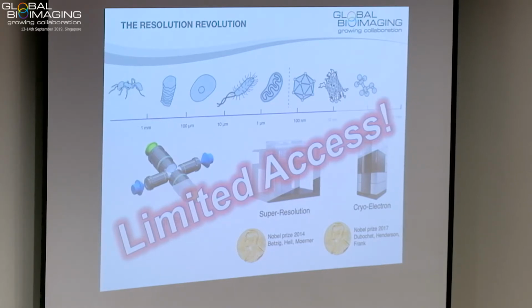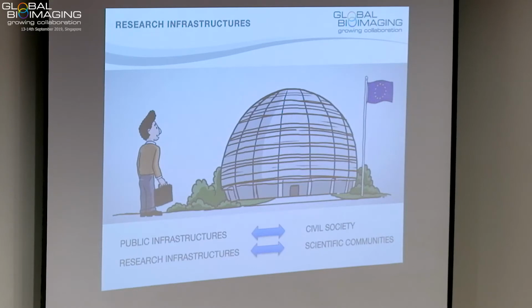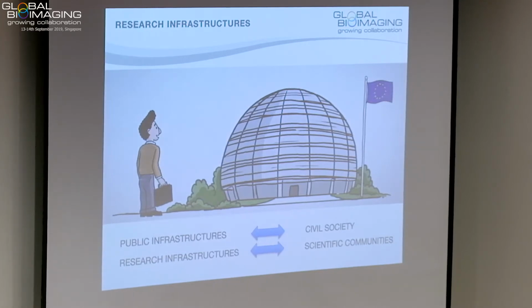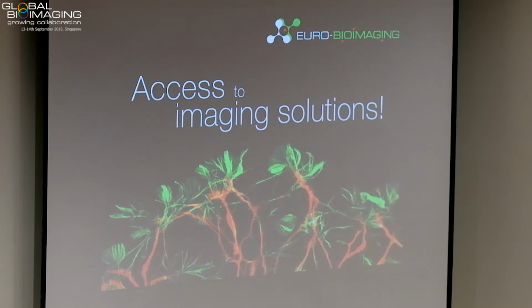So across the globe, including Europe, we have tried to think of ways to make them available to the broader scientific community. And one way to do that is to start establishing research infrastructures. I quite like this parallelism that has been made in the European Charter for Access to Research Infrastructure, that highlights how research infrastructure is to the scientific community as important as public infrastructure is for civil societies. They're really enabling us to carry out high-level research. So in Europe, long before I joined the EMBL team, we started thinking of how we could create such an infrastructure, and we set out to create Euro-BioImaging, which is the pan-European research infrastructure that combines biological and biomedical imaging technologies.